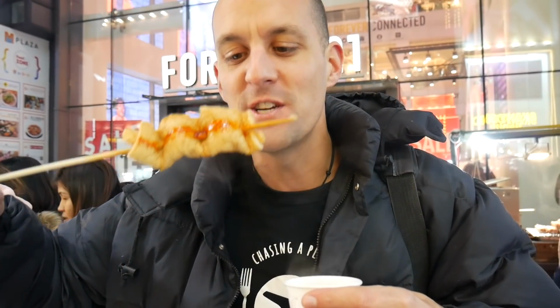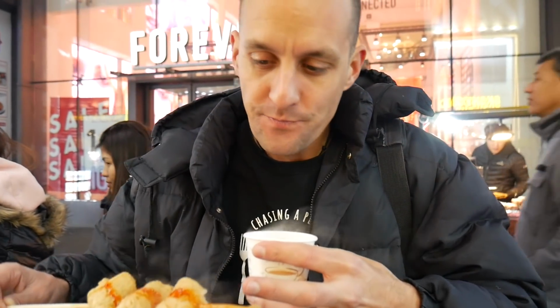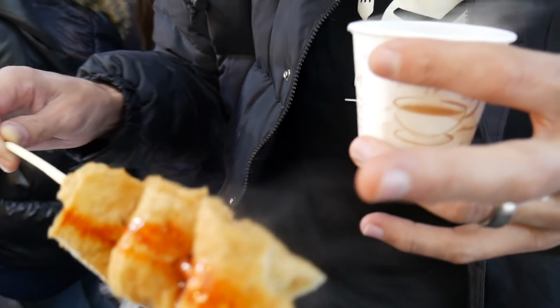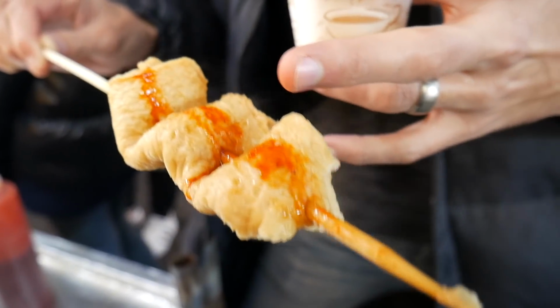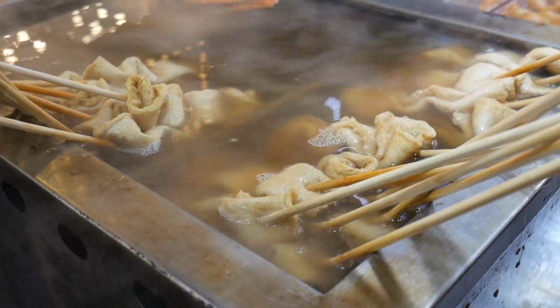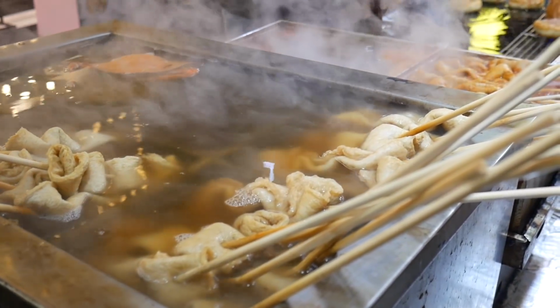Let's have another bite of this fish cake. Oh, really good texture. So you can see it's all soft, how it's been bent very easily onto there. So what it is, is one big flat fish cake, which they fold over and then push onto the stick, and that's why it has the bendy look. It's super soft, a great texture. It's not overly fishy, but obviously has that beautiful fish flavor.